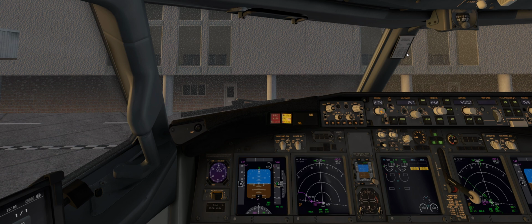Right, F4, Foxtrot Lima, stand 5-3, request push and start. Ryanair 4, Foxtrot Lima, stand 5-3, push and start approved, face east. Push and start approved, face east, Ryanair 4, Foxtrot Lima.